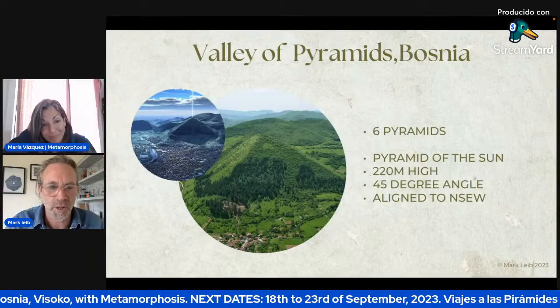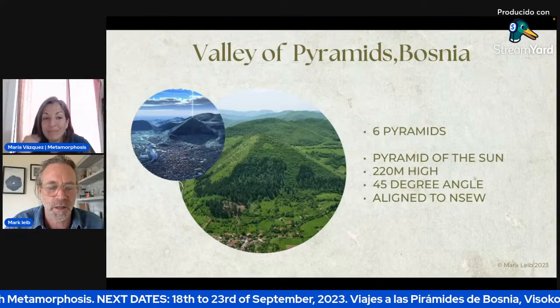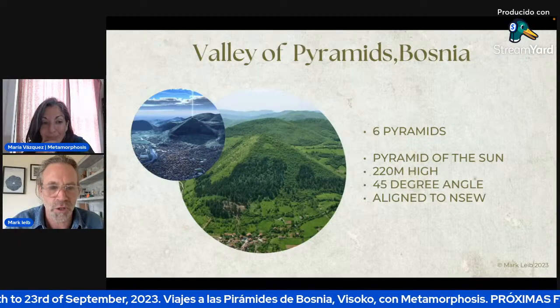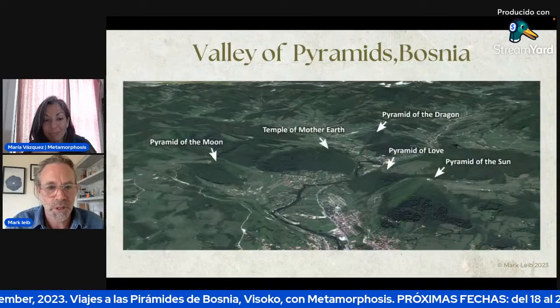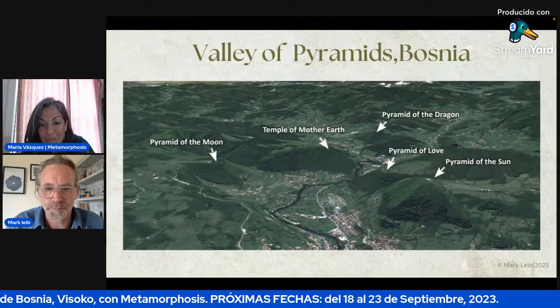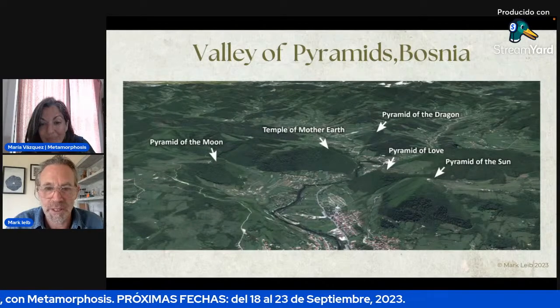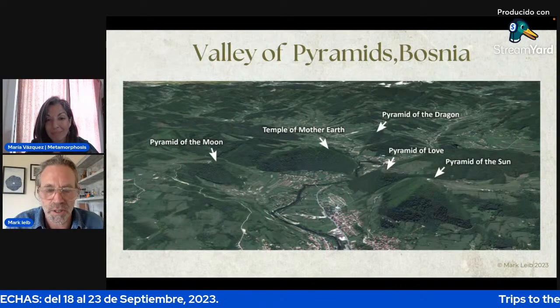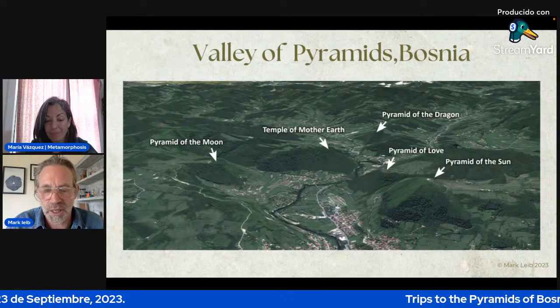So we're now looking at another incredible ancient structure of incredible power. This is the valley. The Pyramid of the Sun is on the bottom right, and there are other pyramids in the valley. In total there are 6, and other ancient structures. So it's a very, very high vibration location.